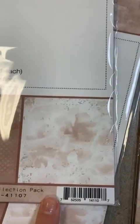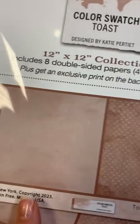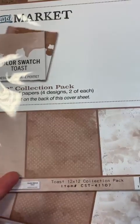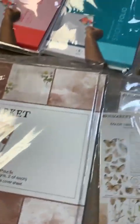And then what you get in here is 4 pages. What you're seeing right now is the back of them. So you've got 2 of each, so you've got a total of 8 pages, but there's only 4 designs. You're going to have 2 of this one, 2 of this one, 2 of this one, 2 of this one, which is nice, I think, because if you want to use this for your background, you want to do a double page spread, you've got enough to do that.